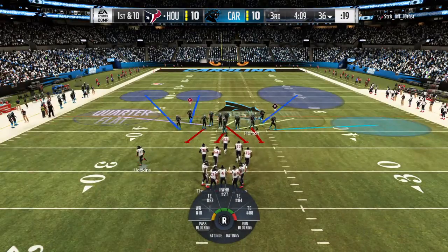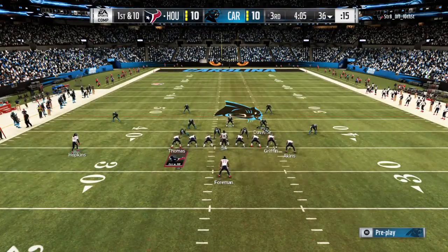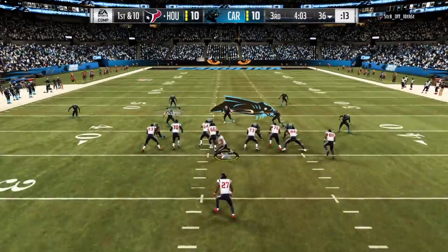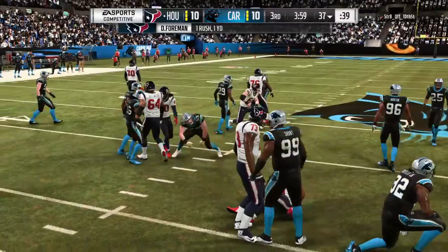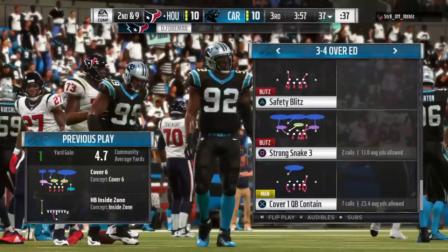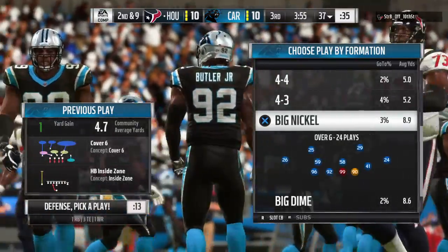So from the 36 now, 1st and 10. Two jet! They'll run it here. This is Deontay Foreman. And unable to get downhill there as he'll take this up to about the 37. Credit him with a 1-yard gain there to make it 2nd and 9.